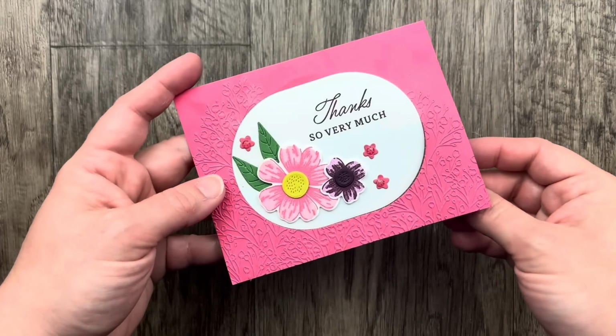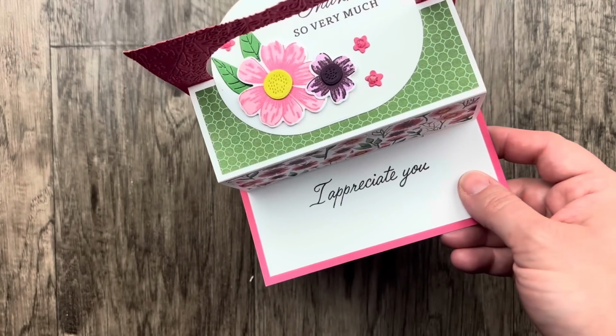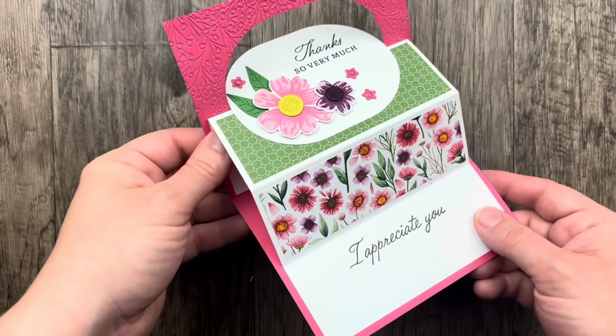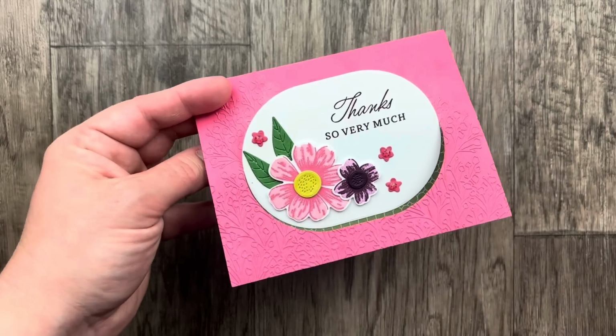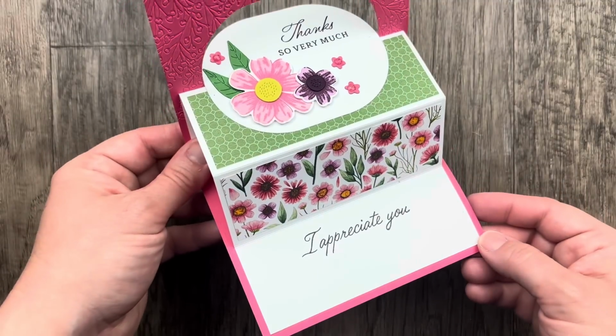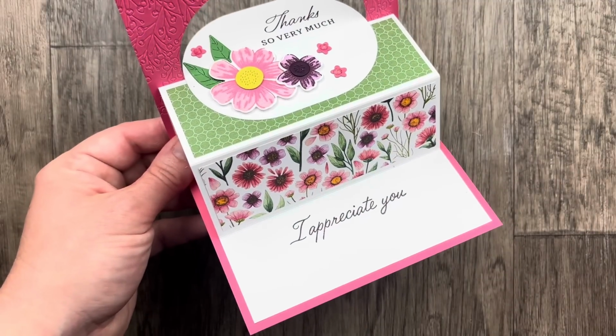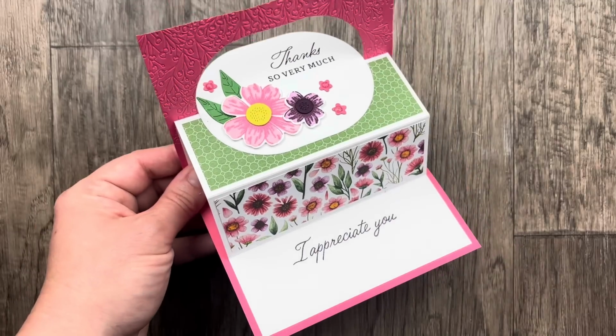Okay, one last look at my project using the Floral Impressions Suite from Online Exclusives. And don't forget, you can get those Sweet Unsweet products half off. Buy one, get one, 50% off starting on Tuesday, June 3rd. I think after you see Mom's project as well, you're going to be sold on this suite and you're going to want to add it to your card on Tuesday.